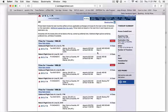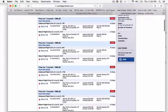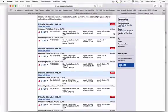You want to look at the different aircraft types. Some clients want a particular aircraft. I want to fly on a 757 or a 747, whatever the situation is. You want to make sure that your client is comfortable. So you want to pay attention to the aircraft, so you know exactly what type of jet they're flying on. That way you don't put somebody on a small little jet when they were trying to fly on one of the big 757s.